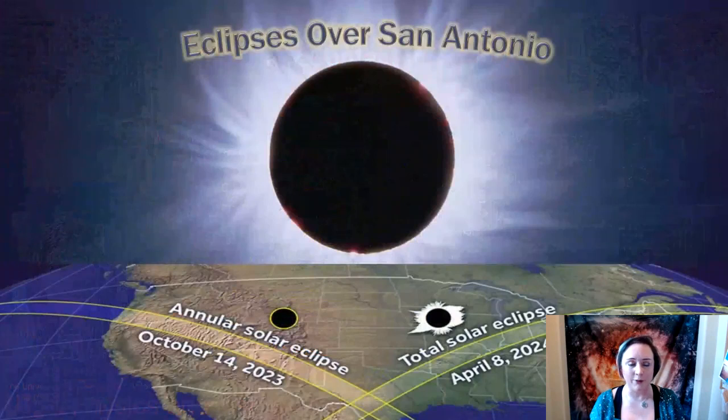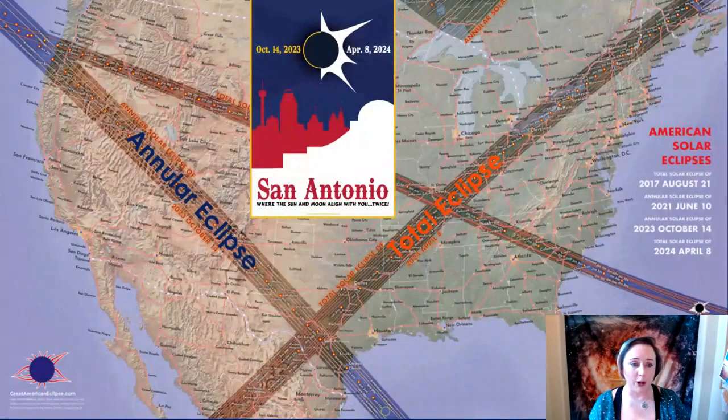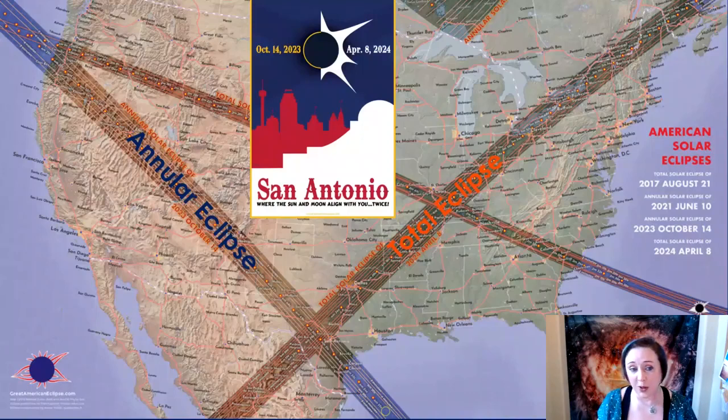Now, I want to change direction just briefly and talk about your timing. In about just under 4 years from now, we will have had 2 eclipses over San Antonio. So UTSA is in prime position to view these. In October 2023, there will be an annular eclipse visible from UTSA. You can see here the path across the US, and we get to see it on the campus at UTSA. 6 months later, in April 2024, there will be a total solar eclipse, and that is also going to be visible from the UTSA campus. And so you'll be in a position to witness 2 amazing astronomical events and learn all about them, and maybe be involved in research with those too, just because you came here at exactly the right time.